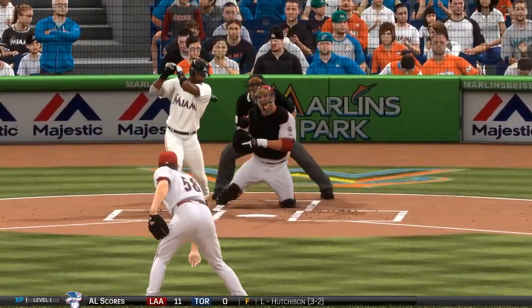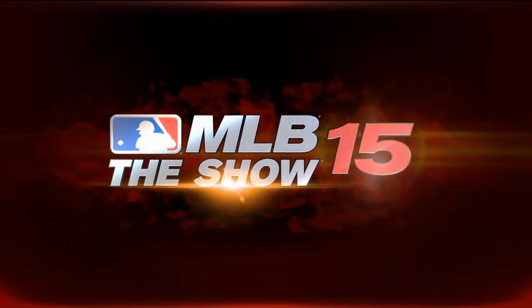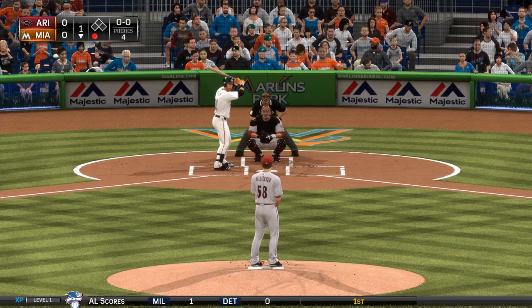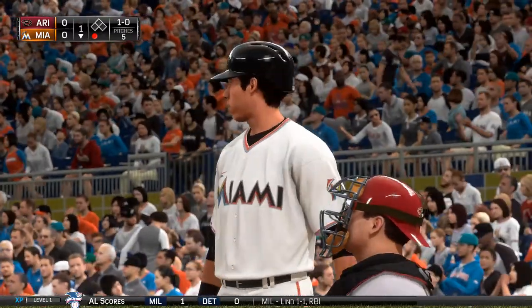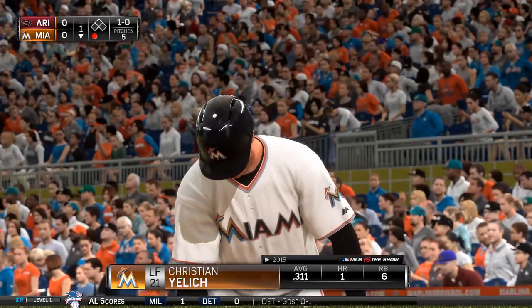Yeah, a nice job behind the plate. He wants it low, so he's got a good idea that this ball might be in the dirt, so he's able to smother it and then make the strong throw to first. In is Christian Yelich. As he'll take a look at ball 1. He'll enter play with an average of .311, 1 home run, and 6 RBIs.